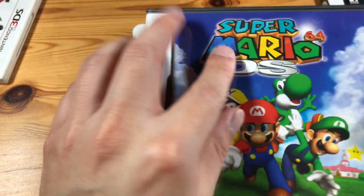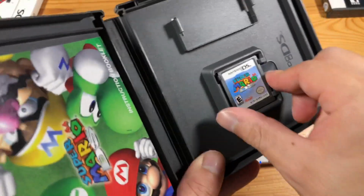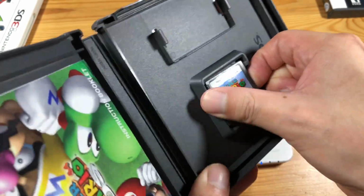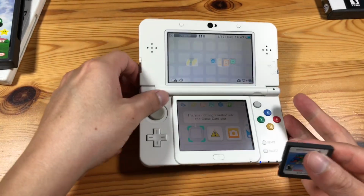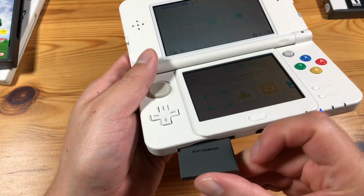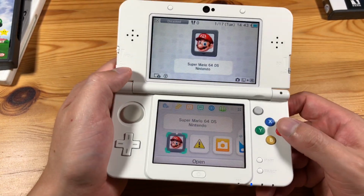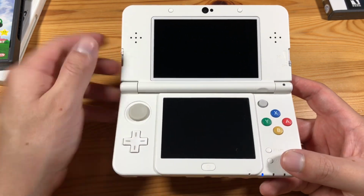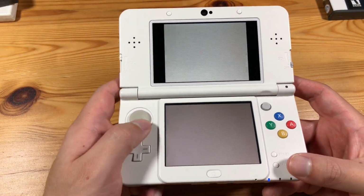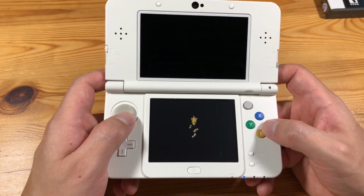Moving on, Super Mario 64 DS. Now this game, in my opinion, is the greatest game for Nintendo DS of all time. I'll be creating a separate video on that later. Anyways, what makes this one of the best games of all time, in my opinion, is that you can play as different characters in the game. You start off as Yoshi.